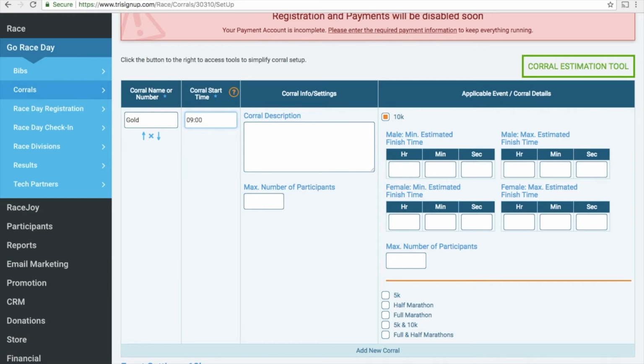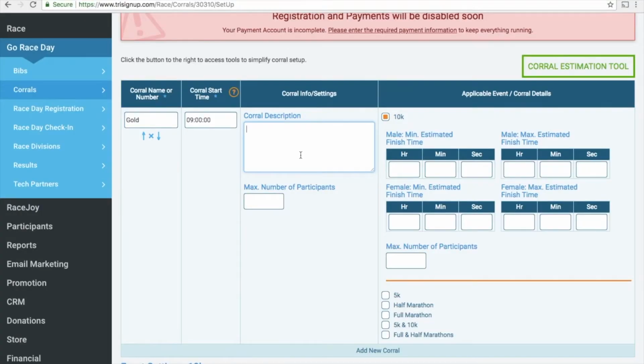You don't have to make sure it matches any formatting, but what that means is that if you're using Race Director scoring software, it doesn't pull in the time automatically and update it. It's just an open field. You can write whatever you want in here, so just be careful with that. This doesn't actually assign a time. You can set a corral description so that users know which one to pick. You can set a max number of participants in here.